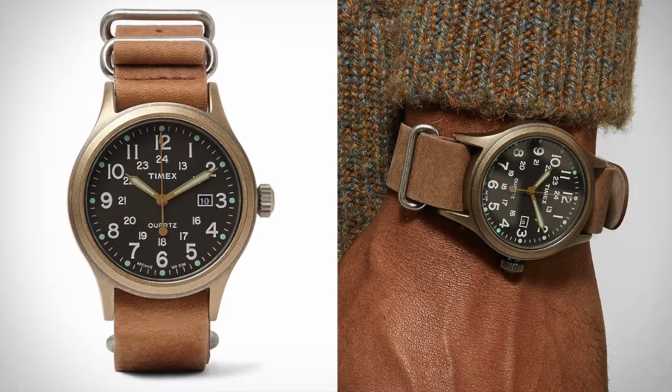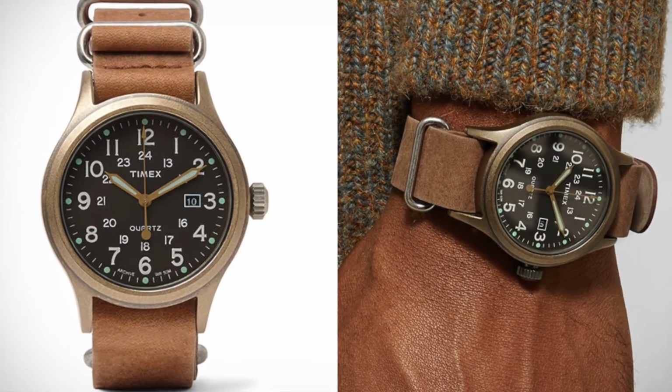So the Timex Allied. So comes in various styles. You can get a chrono, but it's basically a field style watch, around about 40mm, quite preppy style, would look good in a lot of settings, and I think this is a really nice watch. And again, a brand that I would always be thinking of if I was going to spend around about this money on a watch is Timex.